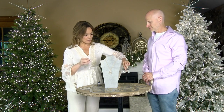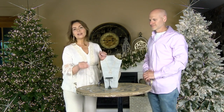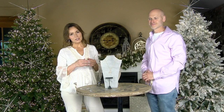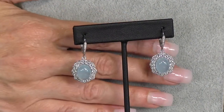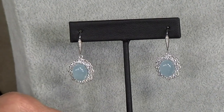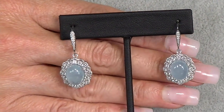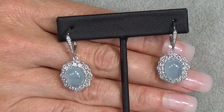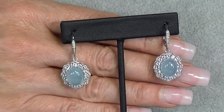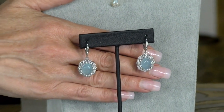Now, speaking of soft and beautiful colors, we also have this beautiful pair of earrings, and I love the softness of the beautiful aqua with the gorgeous clear stones around. That's white topaz and white zircon combined, and they each give a different element to it. So beautiful. This is based on a ring we had that sold out so quickly. Oh my gosh, it was so beautiful.